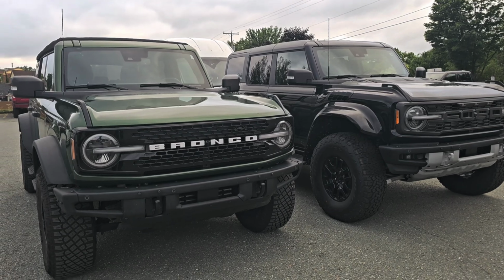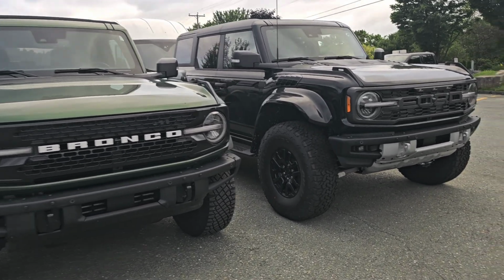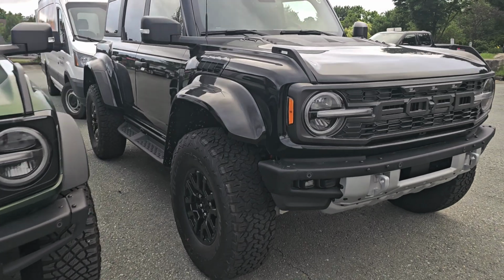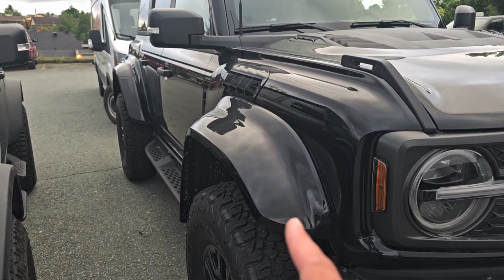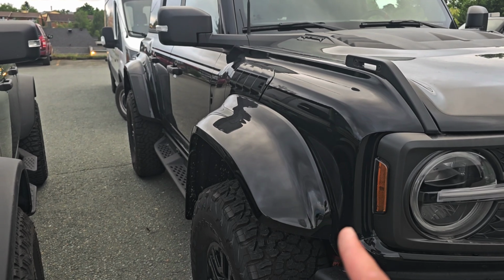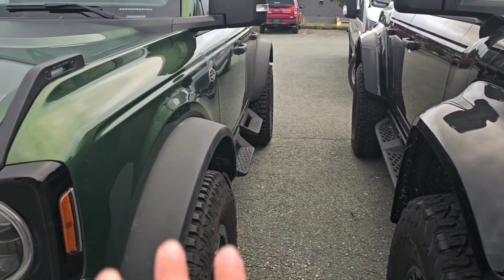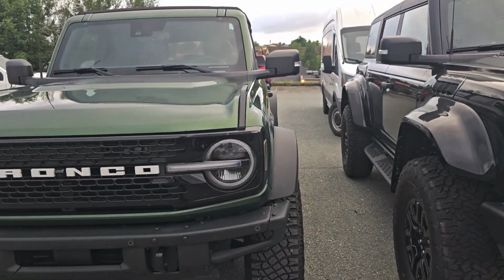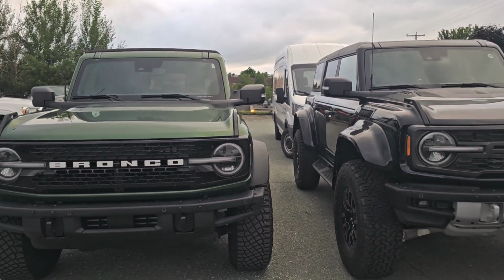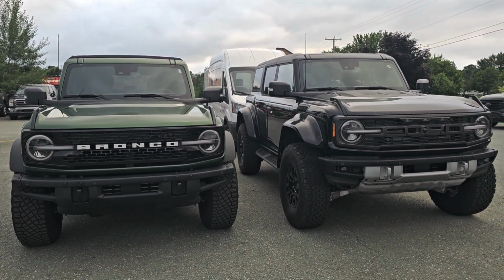And I wasn't as much of a fan of the Bronco Raptor as I am now, because previously I was not a fan of these fender flares in that flat plastic. It was just too much flare to go with flat texturized plastic. It doesn't look so bad when you've got these here because they're not too big, but the size difference is incredible. The Raptor is one mean machine.